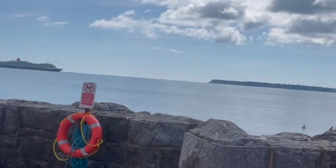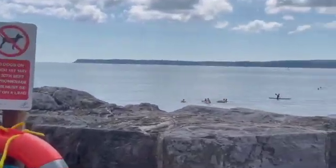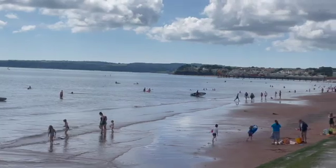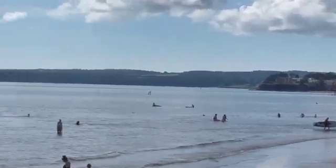I'm just going to take a look at the beach. Well, this looks like a nice beach. Got the pier over there. Looks like there's some fair rides on the pier.